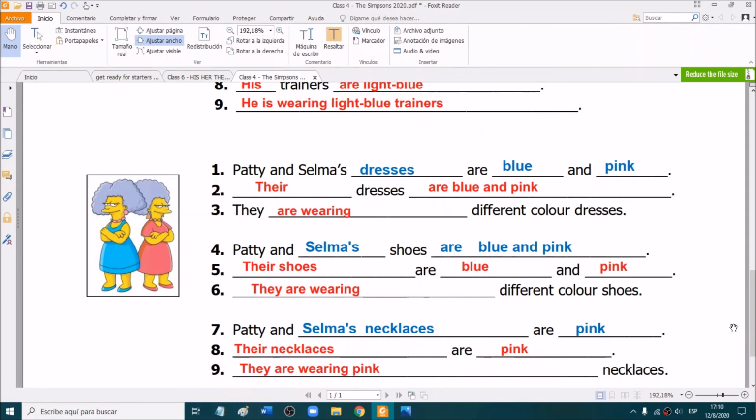I'm going to give you some time for you to finish copying. You let me know when you finish. Write on the chat when you're finished. Good, excellent. Don't worry if you haven't finished copying, because you can watch the class again and finish the sentences, okay?